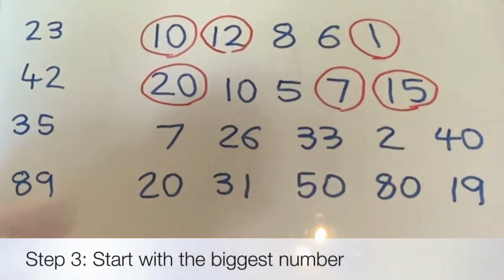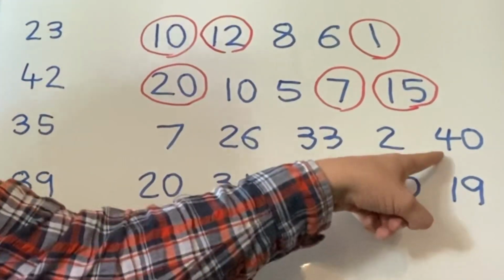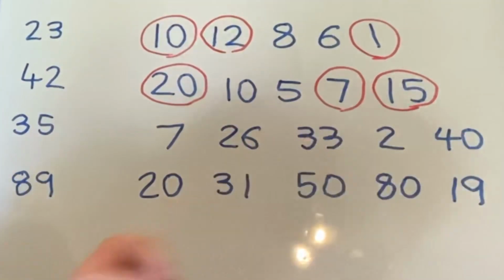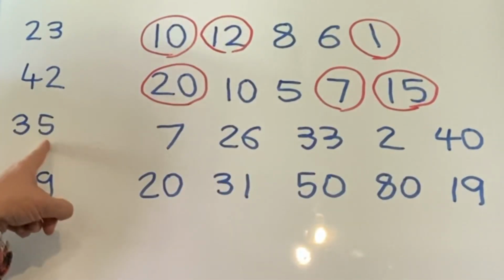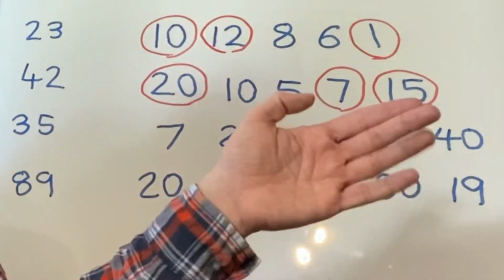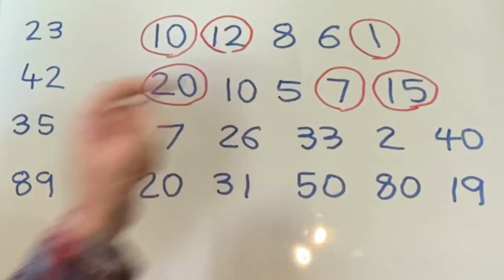Let's look at our biggest number then. 40. Oh dear, that's already too far. So 40 is definitely not going to be one of the numbers that we need to circle. It's too big. We want to make 35. So let's forget 40. Our next biggest number is 33.